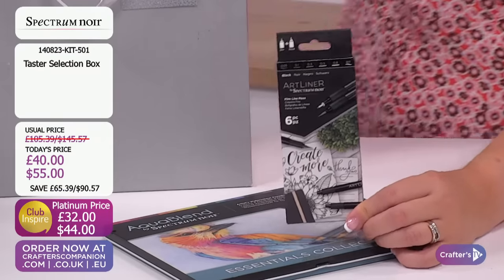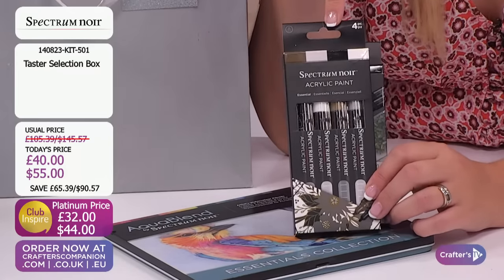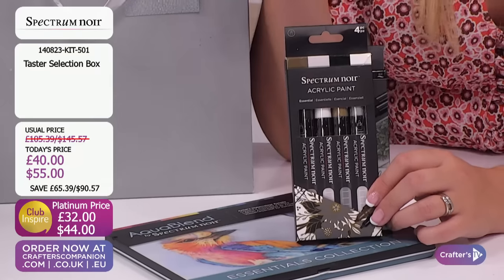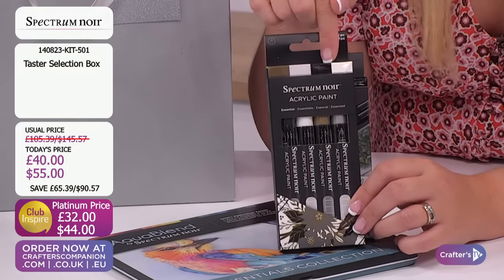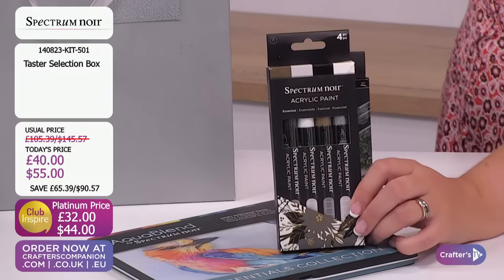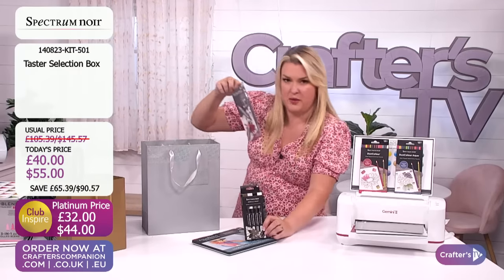Then we move on to our acrylic paint markers. So these are the ones that will go into all your different surfaces. It's basically paint. It is acrylic paint, but in a marker pen. You get the gold and the silver, the opaque white and the onyx black in there. So you're getting the four pens that you're going to need the most. And it is acrylic paint, so they will run out eventually. If you've already got those, worth stocking up on them anyway.